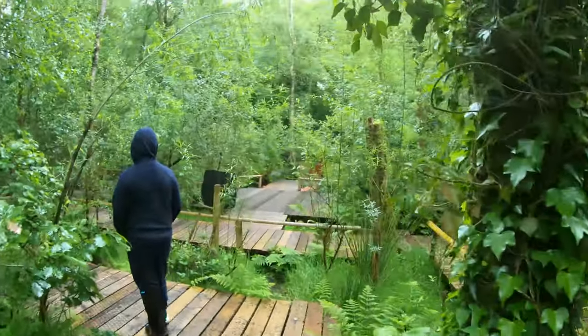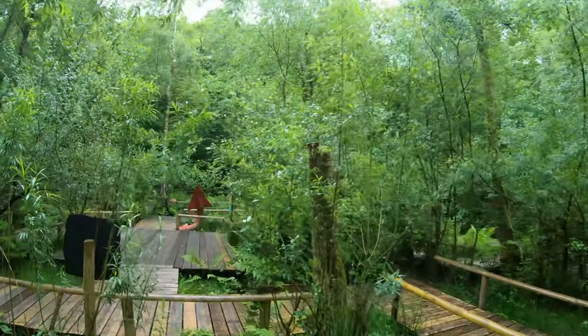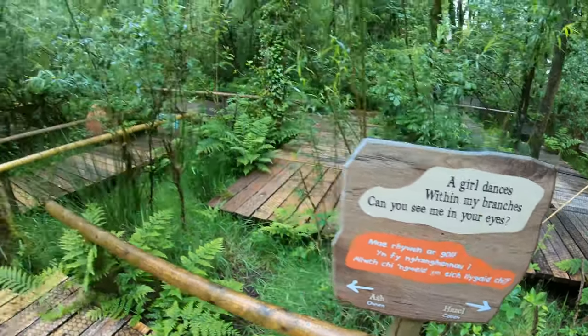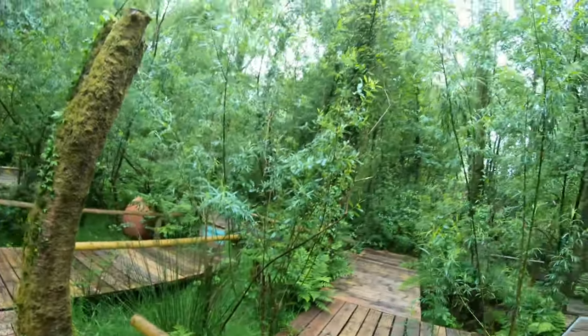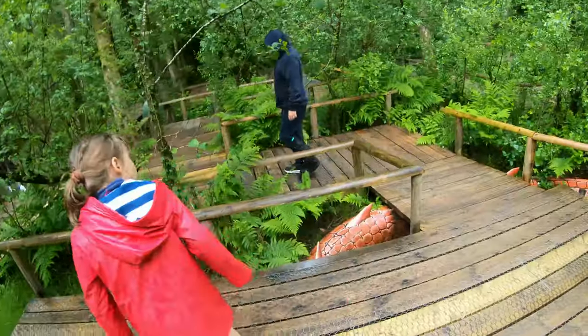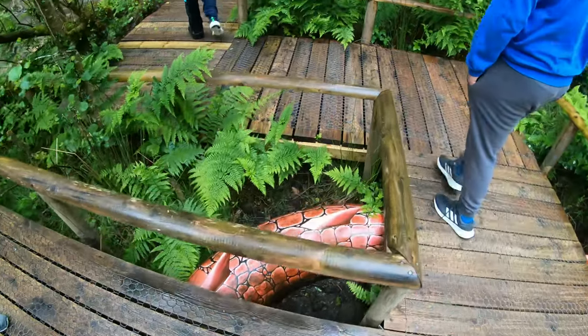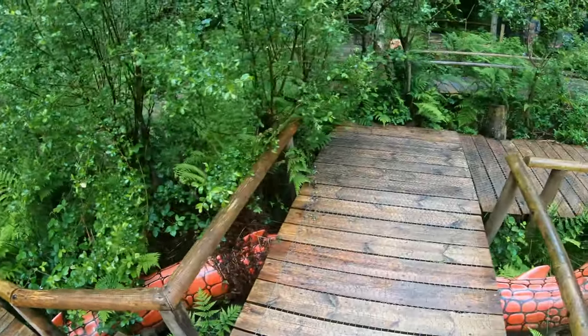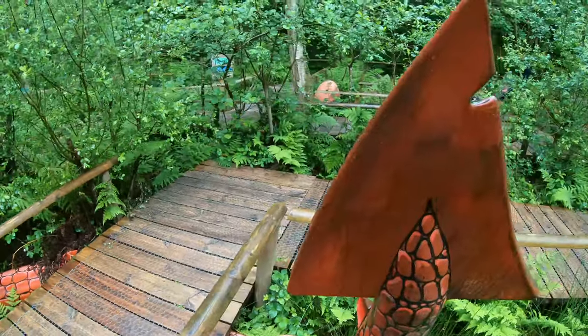Cody, we're going to have to go a different way. Oh, there's a dragon there. Look, let's go see the dragon. Now then, we can clearly see that that is the wrong way, 1,000,000% the wrong way. But look, we found the dragon. Look at this, look. And it comes right the way around here. And we can see its tail here.